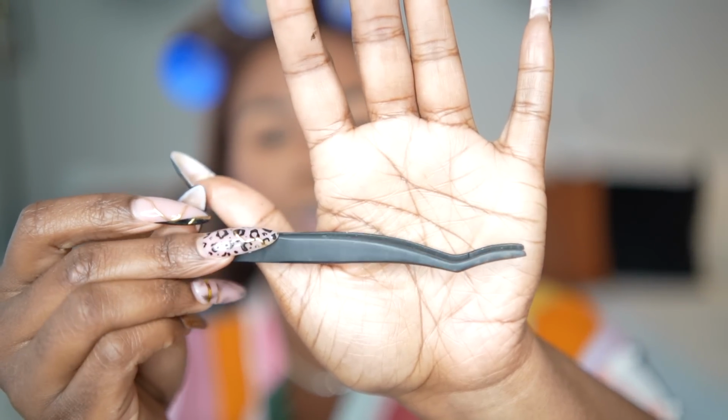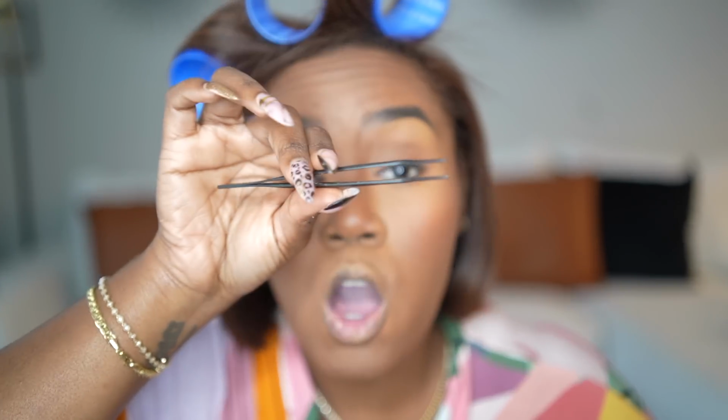I don't even know where these are from, but most of your local beauty supply stores sell them. I will link one down below from Amazon, and I just like these because I can apply the lash and see what I'm doing, because my hand is not all in the way. So let's get to applying the lashes.